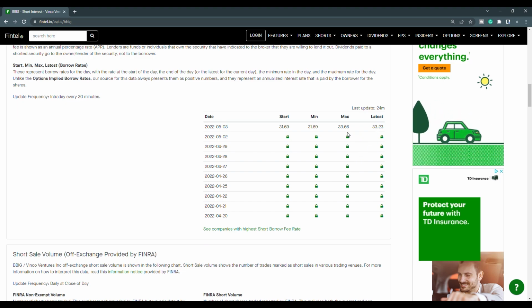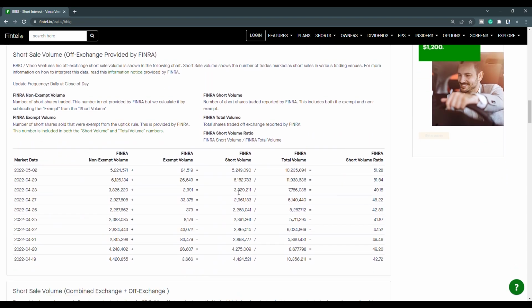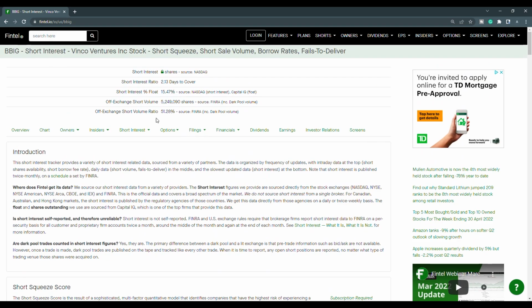33.23%, with a high of the day of 33.66%. Taking a look at the history of the short volume, you can see for the close of the 29th, it is at 51.54, and then for the close of the second, being at 51.28. So right away, taking a look at the short interest percentage of the float at 15.47%, BBIG does have short squeeze potential. Now let's move on to the order flow distribution.